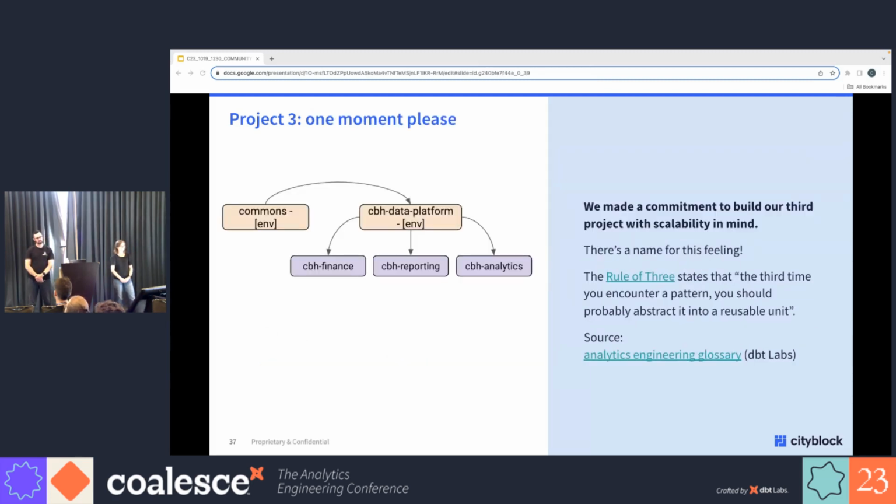So we had our project 3, and this is where we had our moment of clarity, and we committed to build our 3rd project with scalability in mind. And there's a name for this feeling, and it's the rule of 3, which states the 3rd time you encounter a pattern, you should probably abstract from it into a reusable unit.